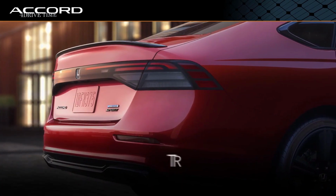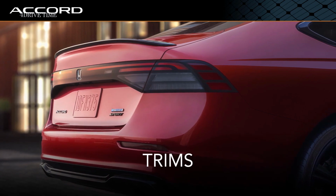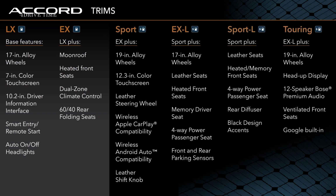With Accord's new trim strategy, there's a perfect Accord for everyone. The all-new 2023 Accord is available in 6 trims. LX and the EX, those will be your gas models. And then as we move up through the lineup, those will be your hybrid models. So we move to Sport, EXL, Sport L, and Touring. Those will get additional feature content as well as the upgraded powertrain.